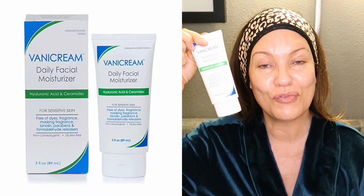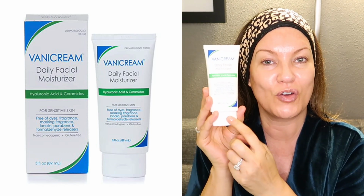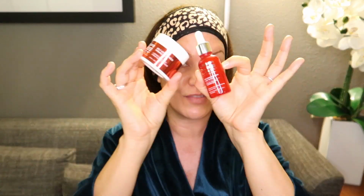And then I go right in with one of my favorite super affordable moisturizers by Vanicream. This is their daily face moisturizer. I just put a little bit of this all over my face. You can even put it on your neck as well if you don't want to use that other neck cream. But if you're trying to address some aging issues in your neck, I think you'll really love the combination of this serum and then layering this neck cream that's formulated to go with this, layering that over top.